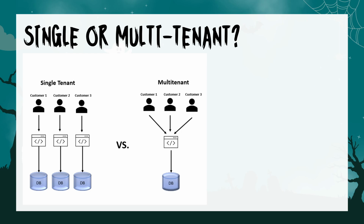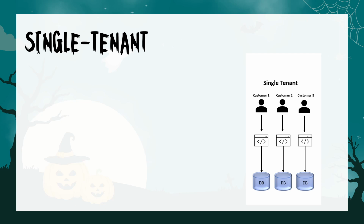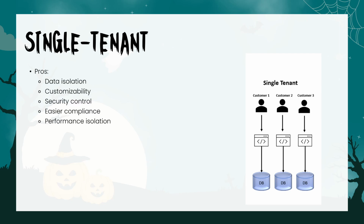Should we continue building single tenant or multi-tenant? What is single tenant? Single tenant is that you build a single Mendix environment, a single database for each customer.